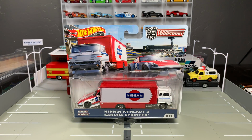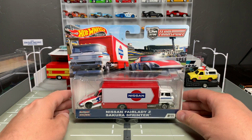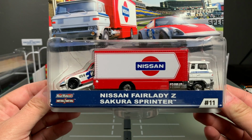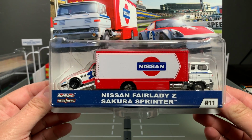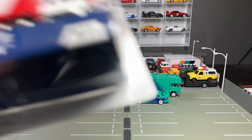Nissan Fairlady Z and the Sakura Sprinter. Now this, I think, is super cool because not only is this going full vintage, right? We got Car Culture, Team Transport. All of these are licensed decos: Falken, Supreme, Momo, Gretty, I've already named it.